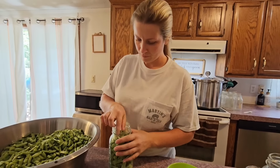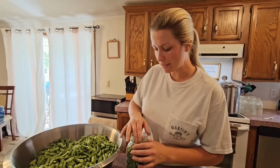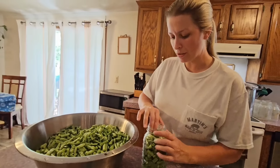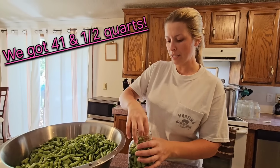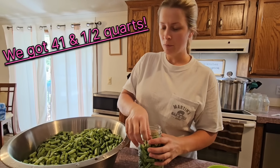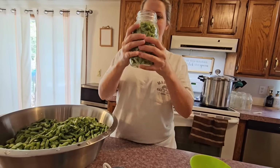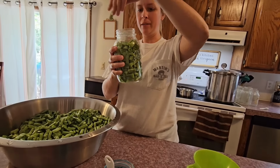And you said you think we'll probably get about 30 quarts out of this? I don't know how much we're going to get. They say the general rule of thumb for green beans is you want to get at least 20 to 28 quarts out of 1 bushel. We have a bushel and a half, so we'll see. That look about right? Oh, yeah.